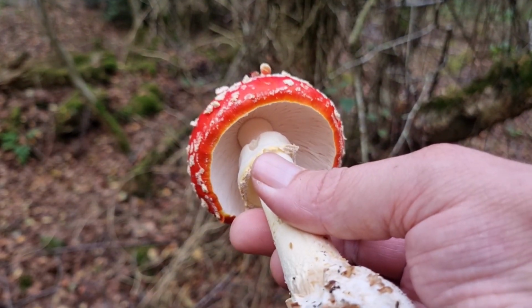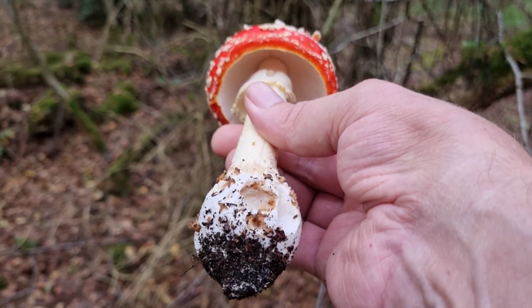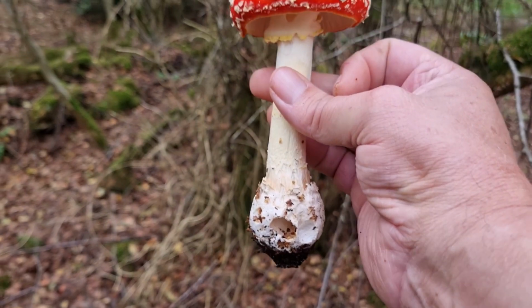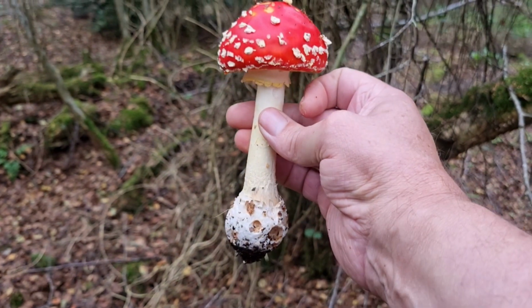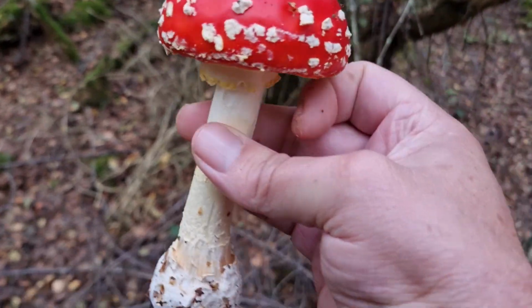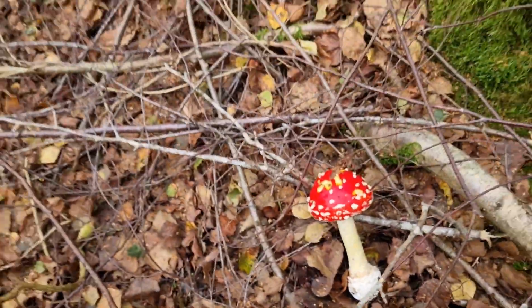White gills. Well, that's a lovely example. So whatever or whoever knocked it over did us a favour, because we can see every bit of it there, how it grows. So I'll lay him back. We'll tuck him back there where he was.